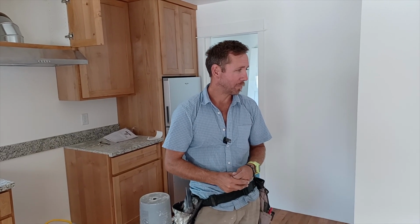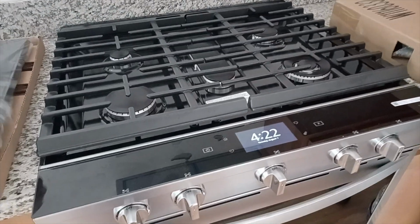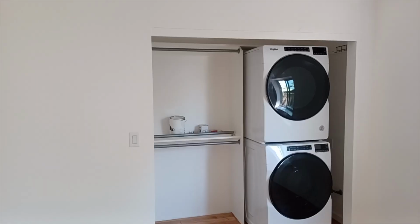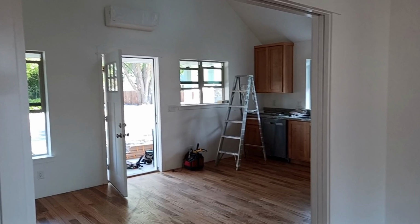So being day 89, some of those little cosmetics we'll do after we get signed off, but we're trying to make tomorrow's inspection deadline. Beautiful gas range, flat top with Wi-Fi capabilities, in-unit washer and dryer. All we have left in here is baseboard and a nice clean.